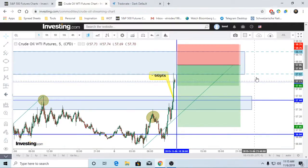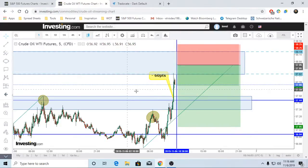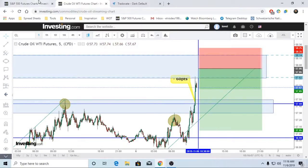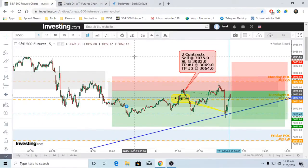If you're at 80, good luck. If you're trading with short stops, yeah. If you're trading with 50 point stops, no. At least in our opinion.